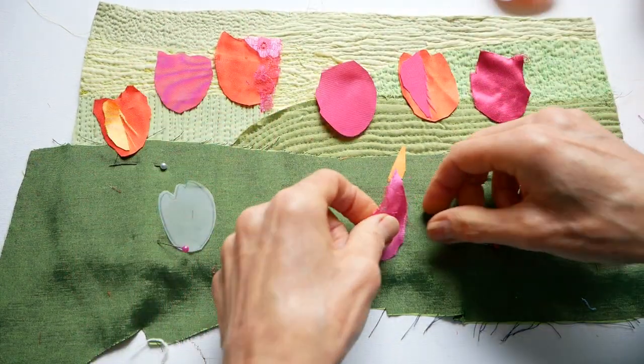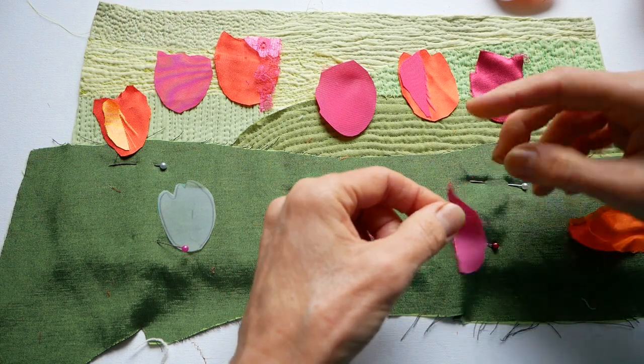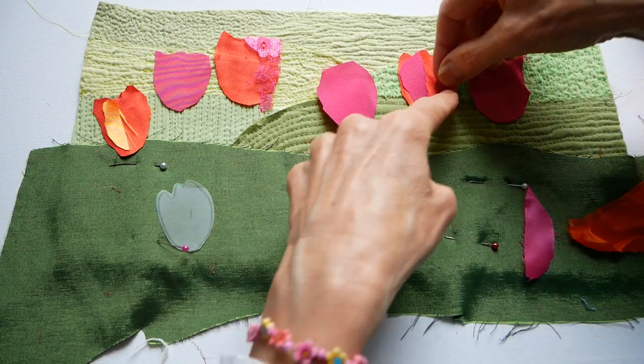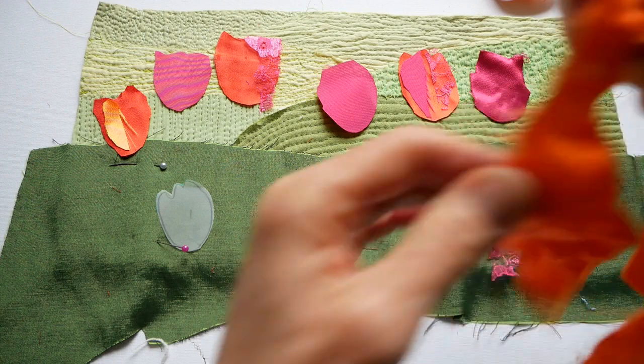So I'm just playing around at this stage just to see what sort of things I would like to go together. And I think definitely I've got some mix of shiny and less shiny, and I think that's quite good. I've got little bits of pink lace to go on. So I'm just going to build these up. Maybe I'll use a bit of this as well.